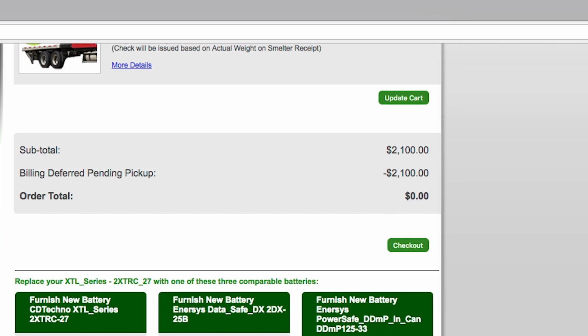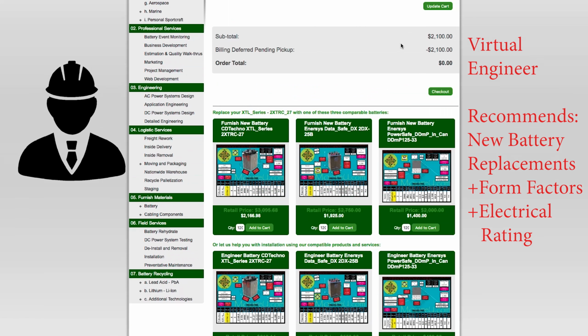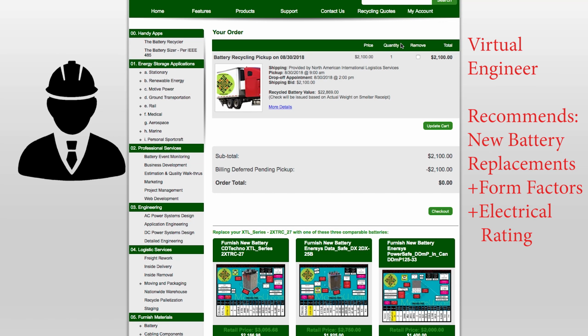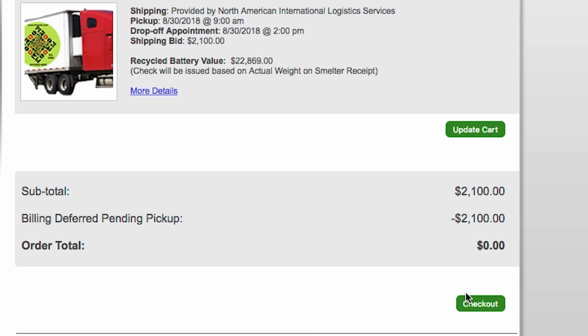And then you can also take a look if you want to try to change the battery out. We offer recommendations on the replacement of the battery as well as additional services. So this will help you if you're looking for a replacement for that battery. These are the locations where you would find that. So in this case, we're just going to check out.